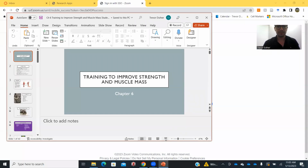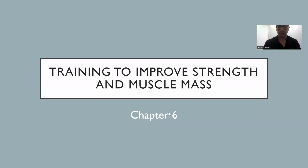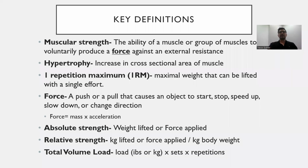But we'll get going into the lecture here. So this week we're going to be talking about training to improve strength and muscle mass. Hold on a second. I forgot to share my screen. There we go. All right. Train to improve strength and muscle mass, right? So we're looking at some key definitions.